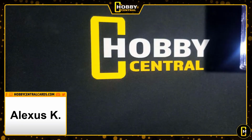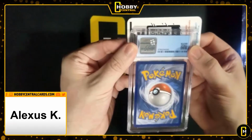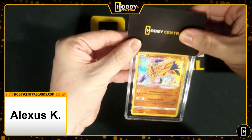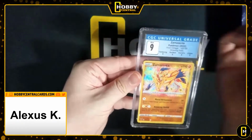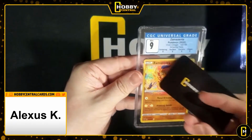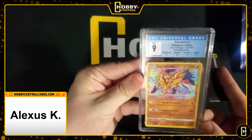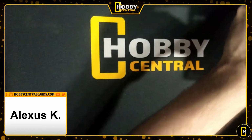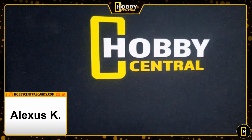And the last card for Alexis. We have Zamazenta Amazing Rare. So got the full set Amazing Rares there. And it is a 9, and it is a true 9, so very nice. That's probably your best Amazing Rare. But yeah, that is all we have for Alexis. Let's move this over to the side and get another stack.